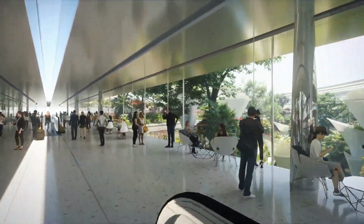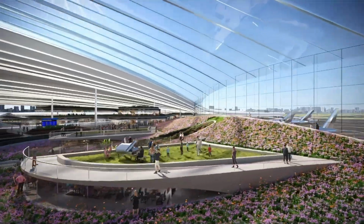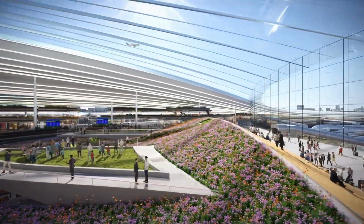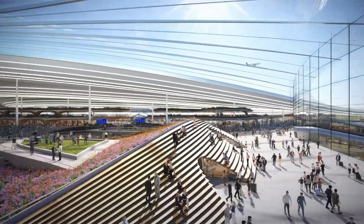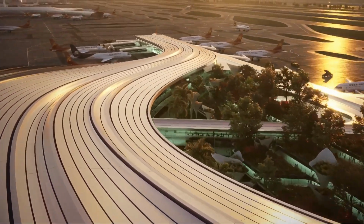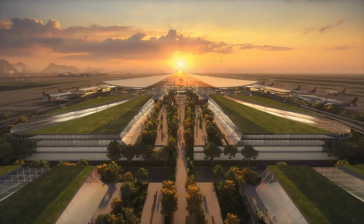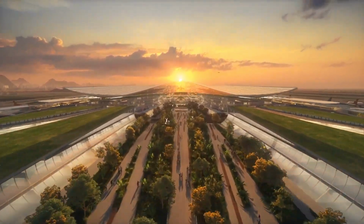And don't even get me started on sustainability. They're going green big time. With space used super smartly, loads of greenery, and even rainwater harvesting, this place is all about saving energy. So get ready, folks. This is not your grandma's airport. It's the future of flying and the heart of a bustling airport city. Shenzhen's gonna rock the travel game.